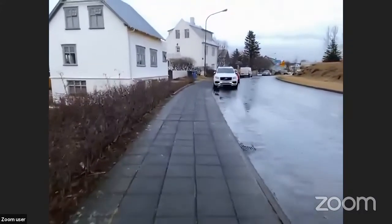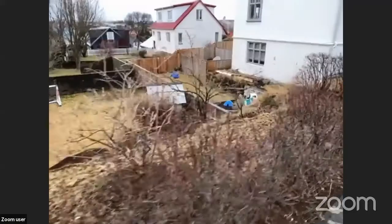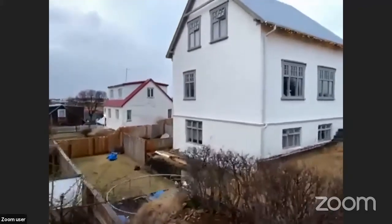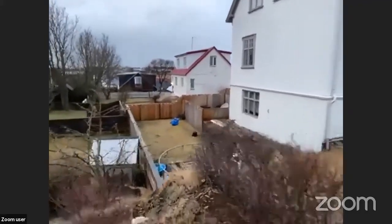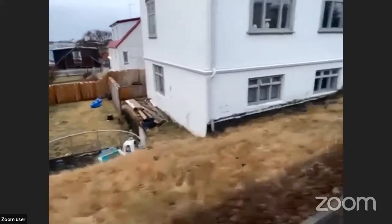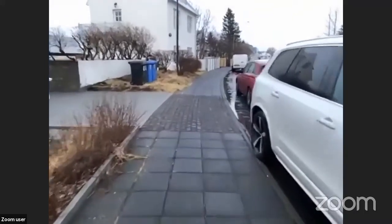So we are now approaching the place where we started. Excellent. Here you can see how people deal with the wind. We build good wind fences and patios, so you can have shelter to barbecue and enjoy the summer sun when the summer is.